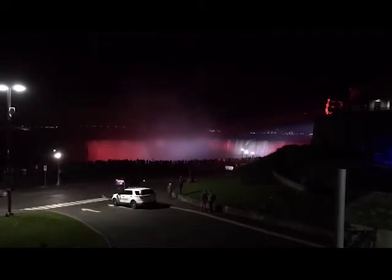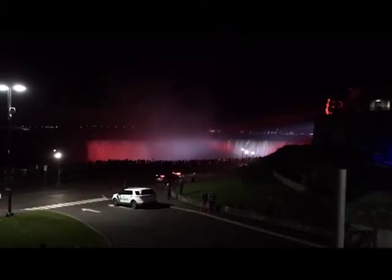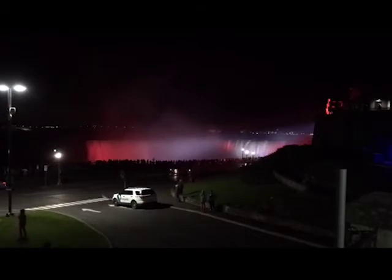Thanks for tuning in, Canada and the world. Today marks a moment in history when the falls illumination has changed. Thousands of people are here. The US falls is lit from a different area, they moved the LED lights closer, just opposite the river. Oh, Canada.